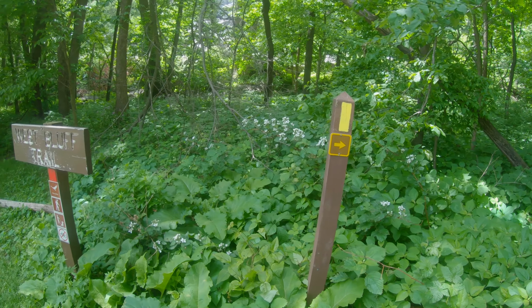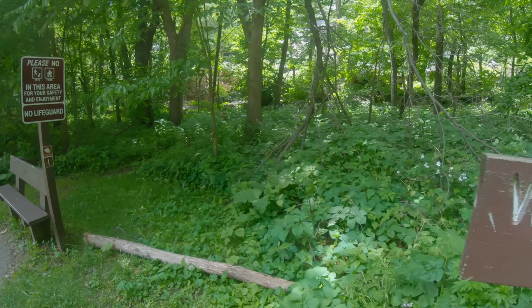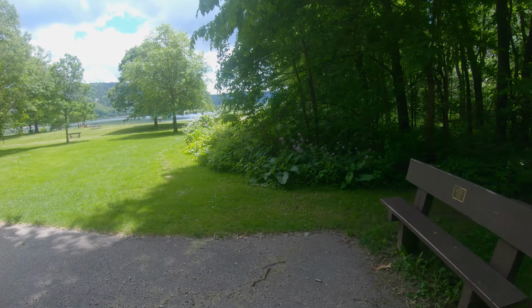Upon reaching the North Shore, you'll be close to amenities like the beach, picnic areas, restrooms, bathhouse, and concessions.